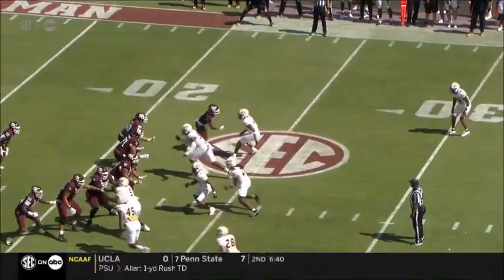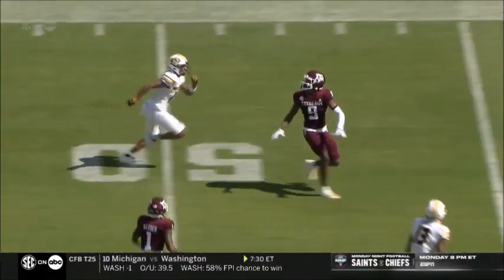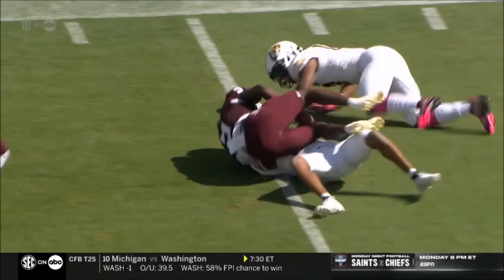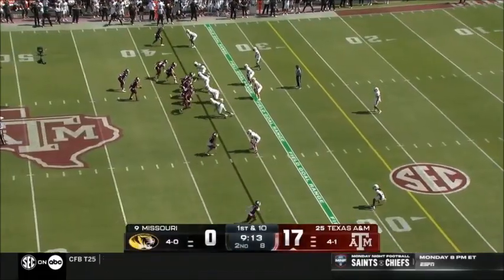The ball's going to be slightly underthrown. It's a double move. Great route. That safety starts to creep into the picture here late, but a great job of coming down with that one in tight coverage from Drayden Norwood.